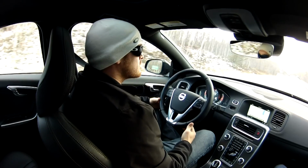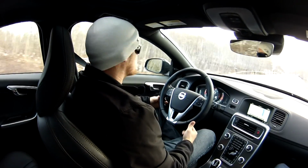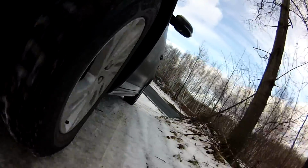If you're not up for those compromises, the standard S60 sedan and perhaps the more logical XC70 Cross Country are available for less money too. S60 Cross Country starts a little under $50,000.